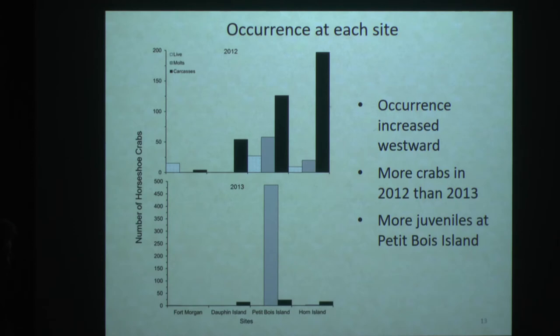The one live animal we found, you can't see it. It's right there. That was the one we found, and we found it in the most unlikely place, over on Fort Morgan Peninsula again.